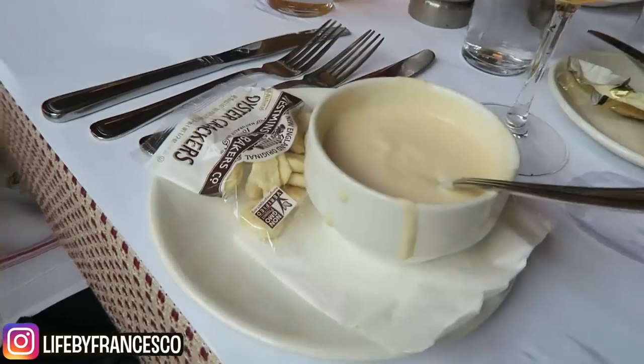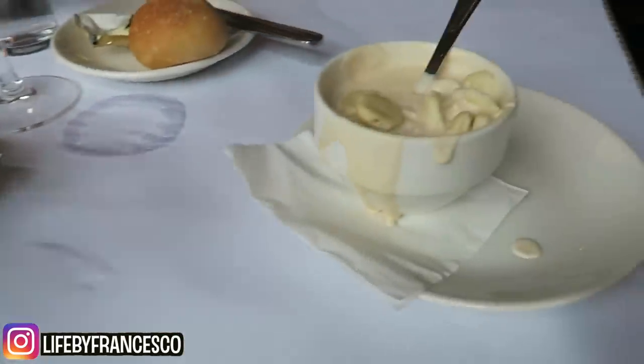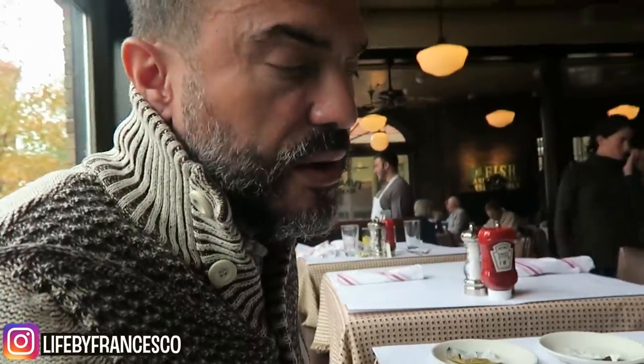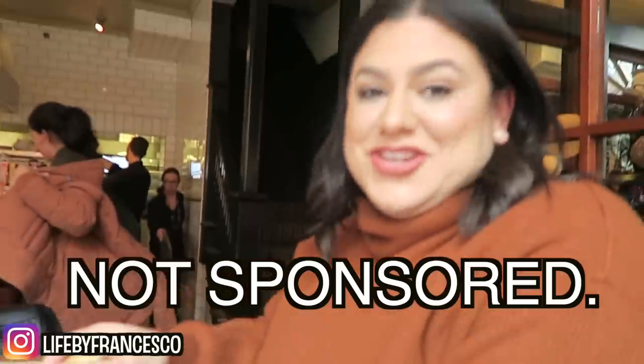That's good. We got some lobster bisque here. It's definitely the best lobster bisque I've ever tried in my life. Look at the piece of lobster on top. Yeah, look at those lobster chunks. That's a huge chunk. There's a lot in there. Is it the best you've ever had in your life? It's really good. Yeah. All right, our food has arrived.